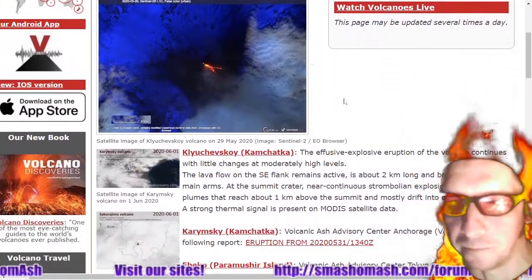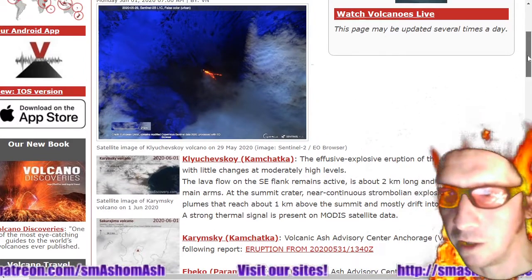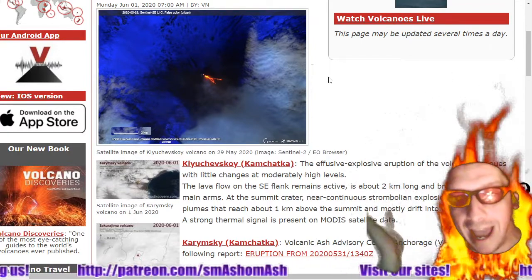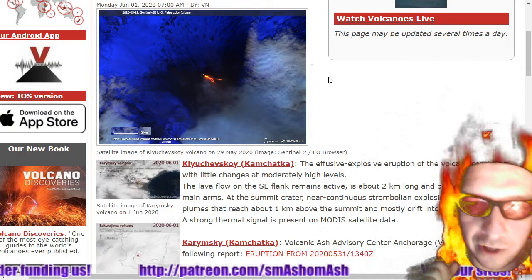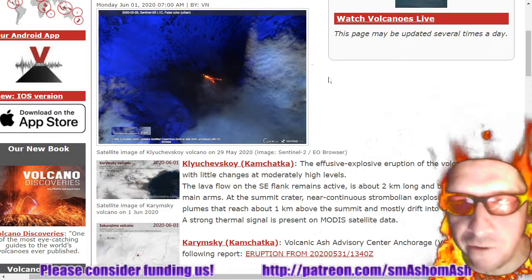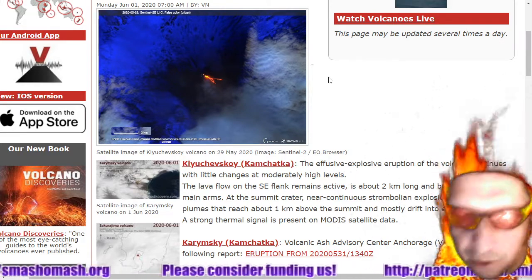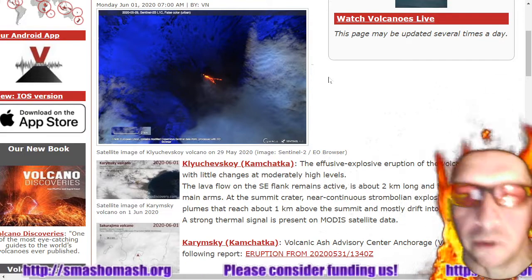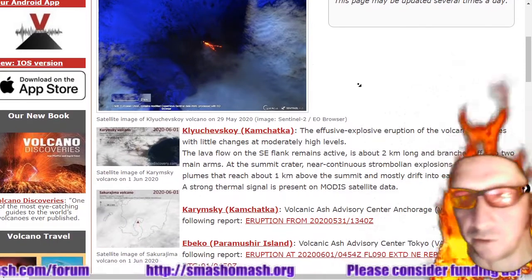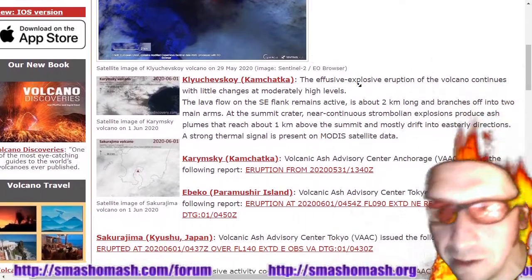Klutchevskoy is still erupting. Were you aware that Klutchevskoy recently produced a stratospheric level eruption, where it produced a 40,000-foot ash plume, and it injected not only volcanic ash and dust, but also volcanic aerosols into the stratosphere, and those are able to stay up there for years, folks. I don't know if you're aware, but especially stratospheric volcanic eruptions are a global cooling input, and it's very, very cold right here in Pennsylvania. And we've got frost and hard freeze warnings in northern New England, places like Maine.